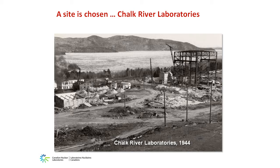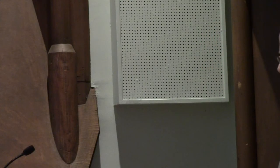So they needed a spot to build a nuclear reactor, and this was at the time, the big structure you see on the right is the world's largest research reactor under construction. This is in 1944, during the winter. That's the Ottawa River again. It looks something like that today. That's Quebec on the other side. Also looks just like that today. Nobody lives across there. There's a few more buildings on this side of the river, though.